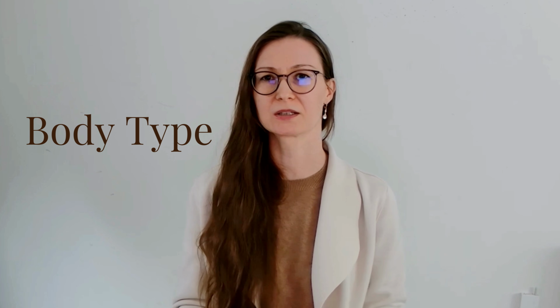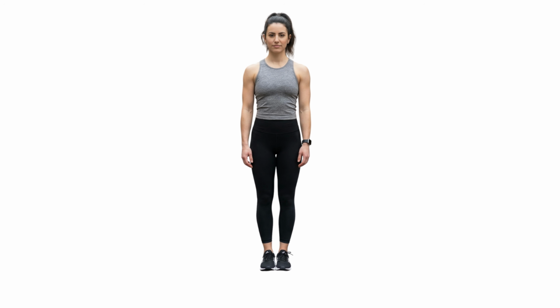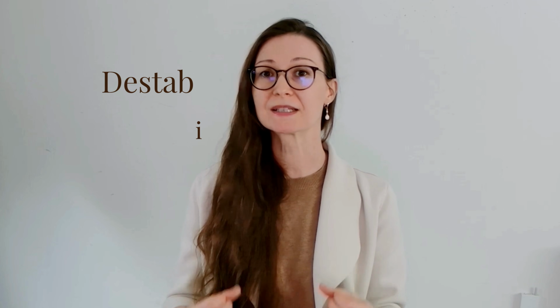Now, how does your body type influence the types of colors that you can wear close to your face? Since I don't know my client's body type yet, I can only give 2 examples here. If you have an inverted triangle body type, you have broad shoulders and narrow hips. Choosing light colors at the top and dark colors at the bottom would be a mistake, because that would emphasize the broad shoulders and make your narrow hips appear even more narrow. And this would destabilize your silhouette. It would threaten your full body presence. Whenever you look out of balance, it will be harder for you to build trust and authority.